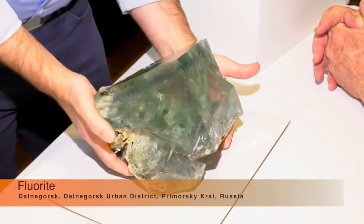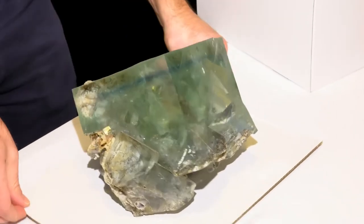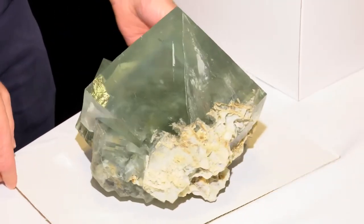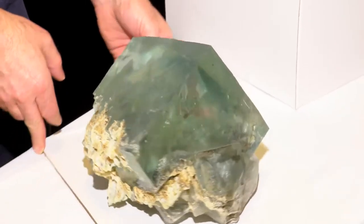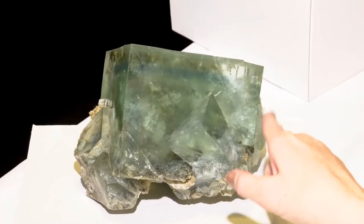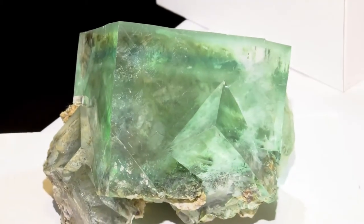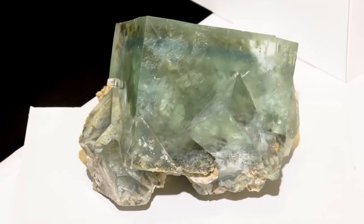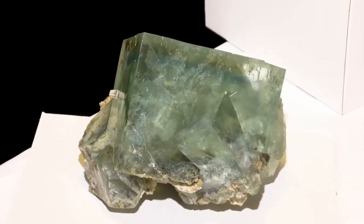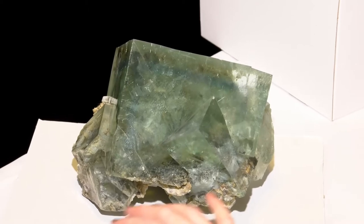Am I allowed to say I'm gobsmacked? I guess so. I'm not sure what that means. Just dumbfounded? That's British for holy smokes. Blown away. Isn't that crazy? Where's this from? Dalnegorsk. Old Dalnegorsk. Very old Dalnegorsk. Beautiful. There's a teal-colored phantom in there. It looks like an aquarium. Isn't that crazy? So that would have come out in the 70s? 80s. Probably mid-80s. Pelopenko collection. Okay. I think I have just seen my all-time favorite Dalnegorsk fluorite.